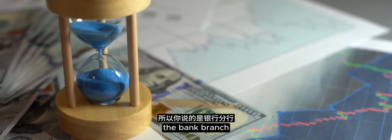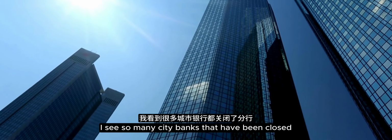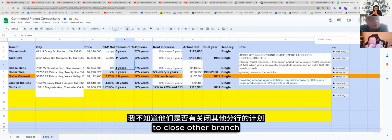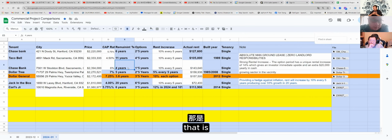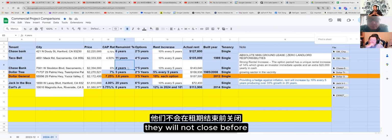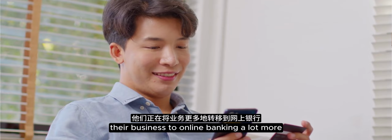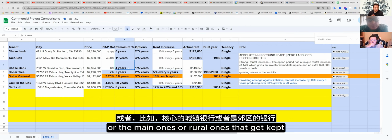Talking about the bank branch, I'm a little bit worried because in California, I see so many Citibank branches have been closed. I don't know if Chase has a plan to close other branches, because now the e-banking time is coming. Do you see any concern? Yes, and that's why our main concern is whether or not they exercise the option. They will not close before the lease term ends, but once it ends, they might close it. That's quite possible. They are shifting their business to online banking a lot more, so it's only the regional bank branches, the main ones or rural ones, that get kept.